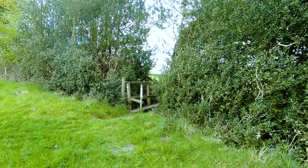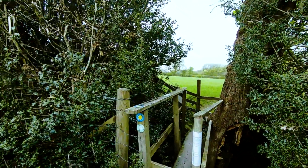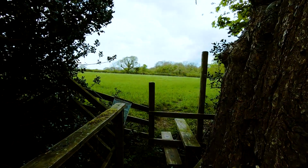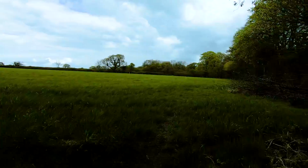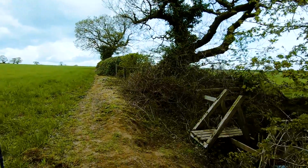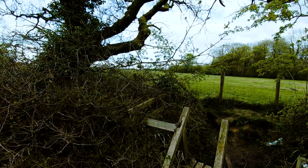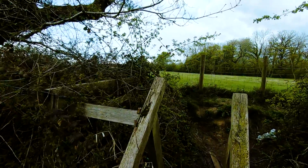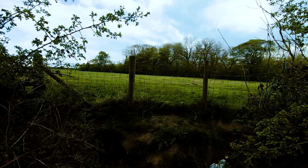We follow the path along the edge of the field and we come to a little footbridge which we'll go over, which will take us into another field. And again we'll follow that field and then we'll come to another stile once we've got across. At this point we turn right and head down a narrow track.